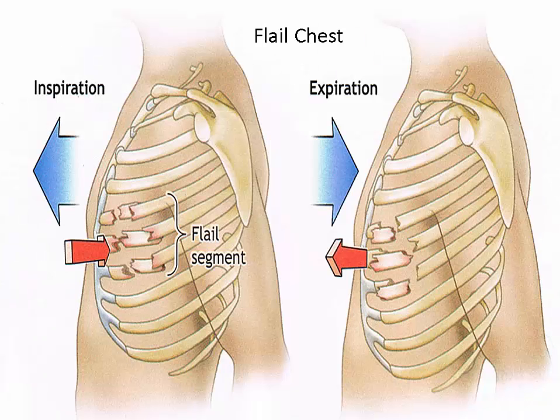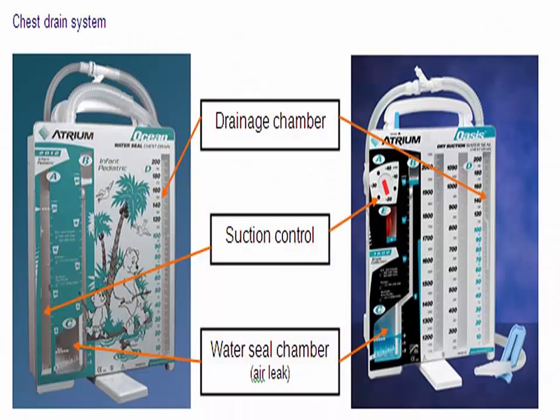Flail chest. Paradoxic chest movement indicates that the patient may have flail chest, which can severely compromise gas exchange and rapidly lead to hypoxemia. May need an emergency pericardiocentesis. The chest wall should be stabilized with tape, and a bronchodilator can help. Reviewing of the chest tube.